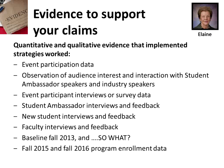You see, this is a pretty extensive list. Collecting data on participants at events, observing the interest of the people that are there, maybe some participant interviews, some surveys may be conducted. We certainly want to talk to our student ambassadors and see what kind of feedback they're getting from the prospective students for the program. And then, what about the new student interviews and feedback? What about the faculty? And, of course, we need some data in terms of enrollment.